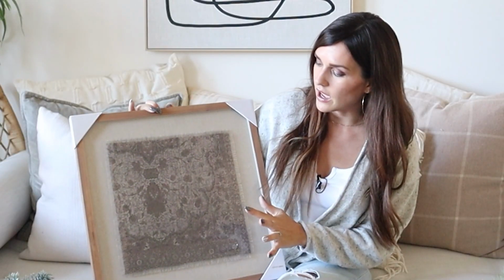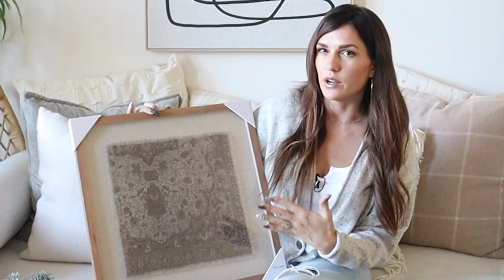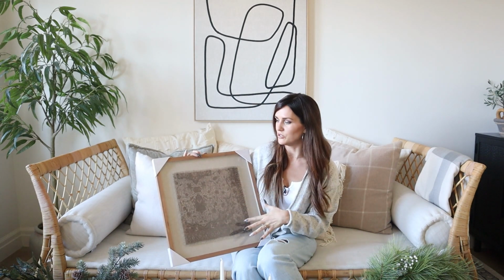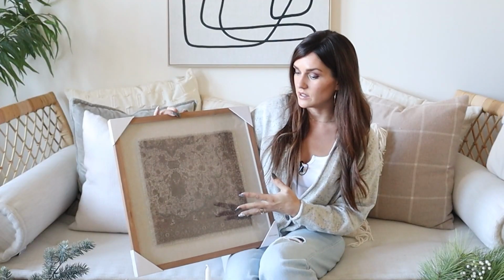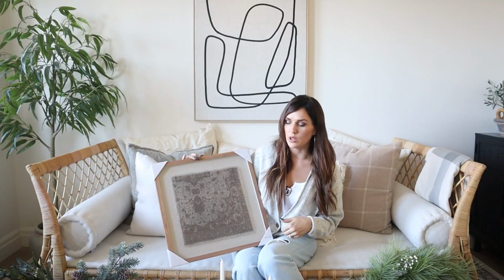And so I love adding something like this into my holiday decor. Like I was telling you, I don't want it all to be snowmen and snowflakes. This has somehow that kind of warmth and feel of something traditional, maybe because it's kind of like a tapestry, that sort of feeling. Love this with some of these other more holiday details.